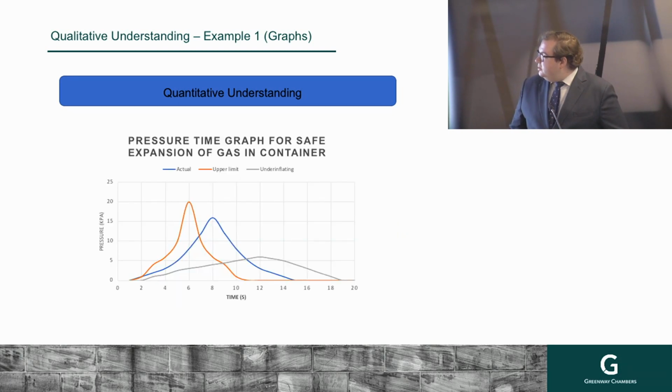So this is a quick example of a pressure time graph in relation to the expansion of gas. And I completely made this up. There's no real data in this. It's just numbers put into an Excel. The blue line in the middle is what we've called the actual expansion of the gas in our container. It looks pretty fine. You can see that everything's roughly in the middle of the graph. It goes up at a very pleasant rate, goes down at a very pleasant rate, and it all looks very lovely. The orange one is what we're going to call the upper limit.